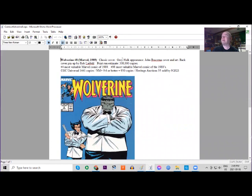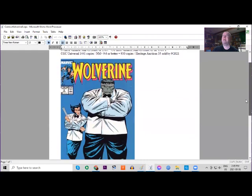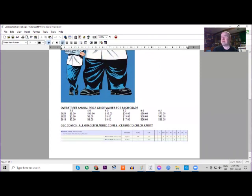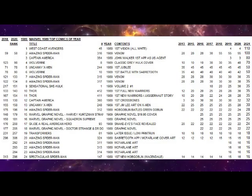Again, it ranks 98th of the decade. Over 1,400 copies graded by CGC, 939 9.6s or higher. Heritage has sold 35 of these. Overstreet had a big jump on this book just this year alone. It almost doubled in a single year in all grades. We have 1 9.9 and 557 9.8s.